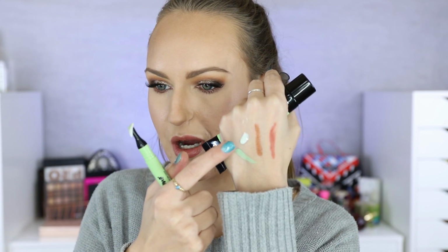Let me show you something that does work. So this is from the exact same line. It's the Maybelline Master Camo Color Corrector in green. And let me just show you the color difference. So you can see there, that is the primer, that is the color corrector. The color corrector is brilliant. I love this. I finished one this year and I bought a new one to replace it because I love it.